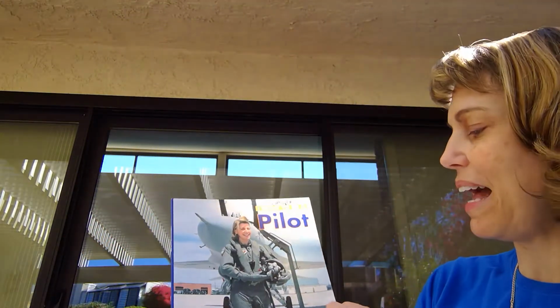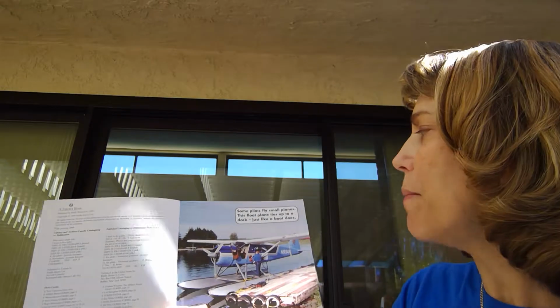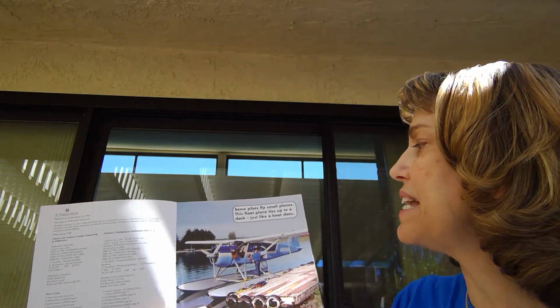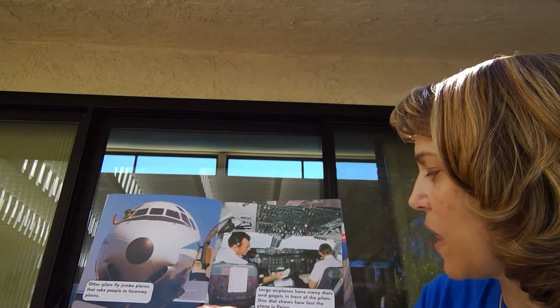I Want to Be a Pilot by Dan Lieberman. Some pilots fly small planes. This float plane ties up to a dock, just like a boat does. Other pilots fly jumbo planes that take people to faraway places.